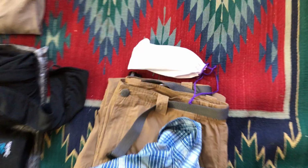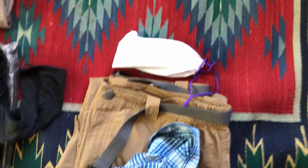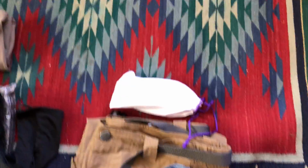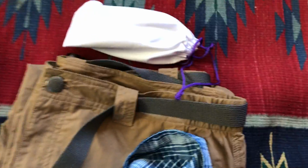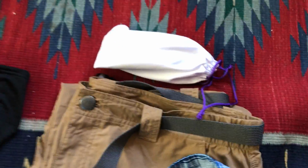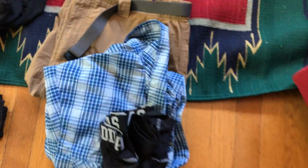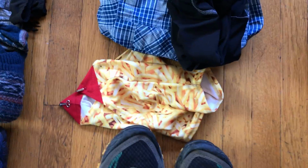So we'll move over here to the clothing that I'll be wearing. So right here we got my sunglasses. I bought these $5 sunglasses on Amazon. They're polarized lenses. They work chill. They're good. Got a Columbia set of pants that zip into shorts, and the Columbia shirt, extremely lightweight. I got Dirty Girl gaiters for my feet.